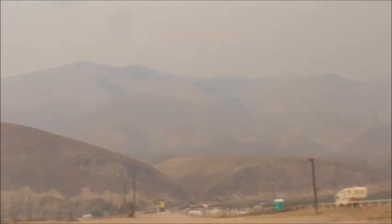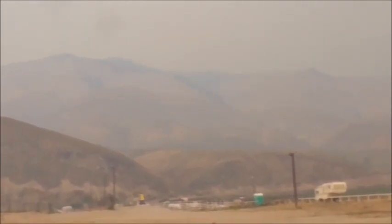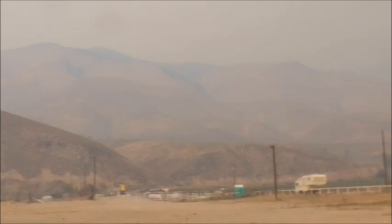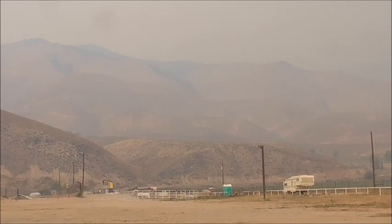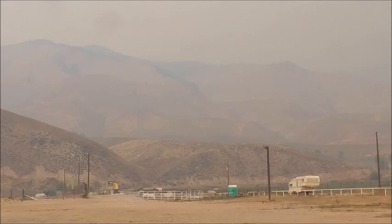Today, I don't see anything. It's weird the way that works. With nighttime, the air temperatures cool off and the fire dies down, and the wind has quit for the most part. Yesterday it was blowing about 40 miles an hour. So, wait and see what happens. It might kick over this way again, it might not.